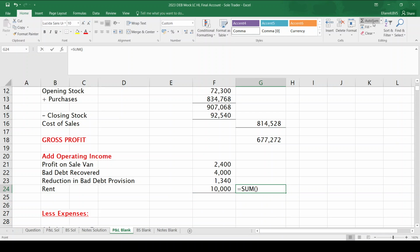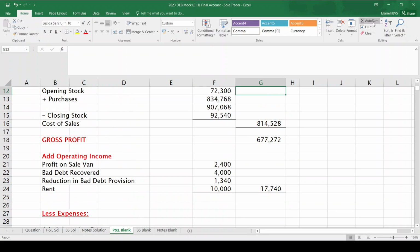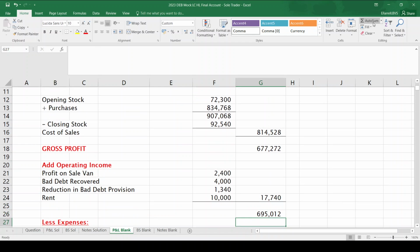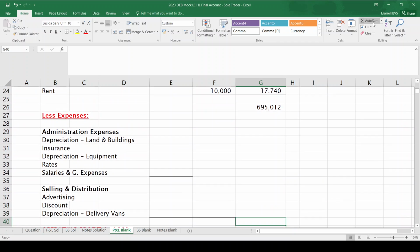So in total, they come to 17,740, and because they are income, I'm going to add them onto my gross profit above. Now I need to take away my expenses. Up as far as gross profit will always be the same. Then we add operating income, whatever extra income that we have. Now we need to take away our expenses.